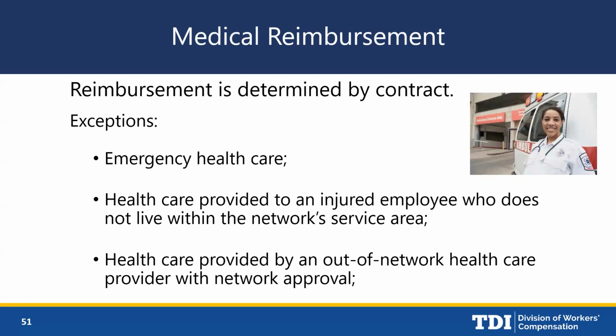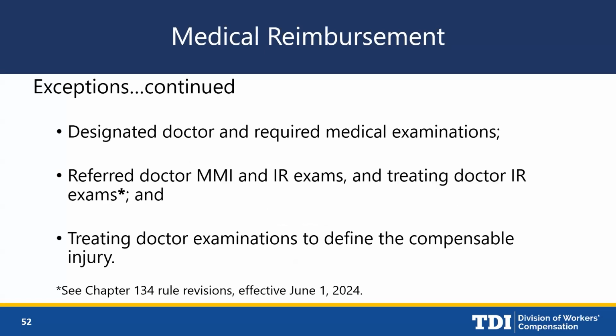The exceptions are if your network claim, a person that has an injury that's subject to a network, goes for emergency health care, that follows the non-network rules for reimbursement. If health care is provided to an injured employee who does not live in your service area, or there's an approval for an out-of-network healthcare provider, you are being paid according to our medical fee guidelines. So those are the exceptions. The rest of the reimbursement comes from your contract.